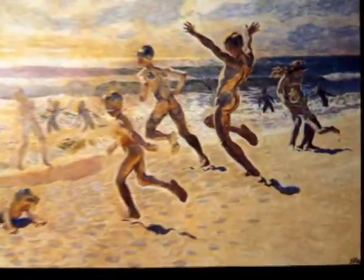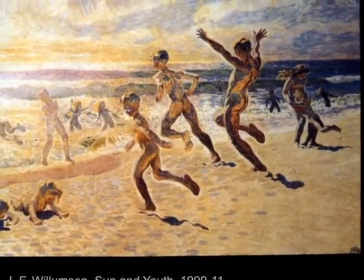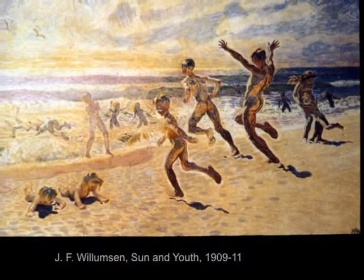Some of the paintings that were in the 1912 exhibition were as large as 15 feet in length, and Jens Ferdinand Wilhelmsen's Son and Youth from 1909 to 1911 was one of them. And it's a painting that could have been available to us, but it was just extremely difficult to manage a painting of that scale to bring in here. In fact, the critics noted in the 1912 show that the Scandinavians were painting on this massive scale, painting images of their landscape on a massive scale, which, as I'll say in a moment, became an important part of the story of this show.